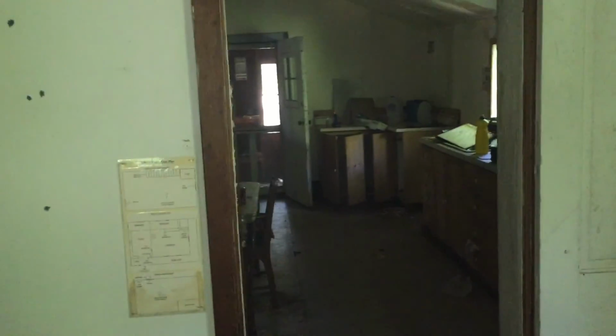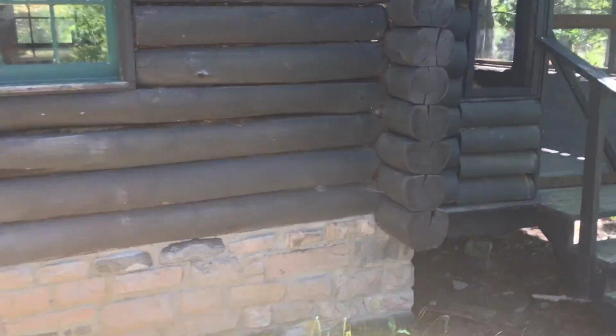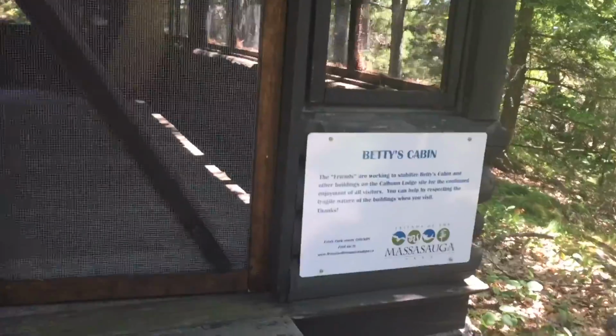There's apparently a spare room in the basement. Kitchen. Basement looks pretty sealed up. Upstairs bedroom. All right, I'm getting out of here. Take an adventure through Betty's cabin.